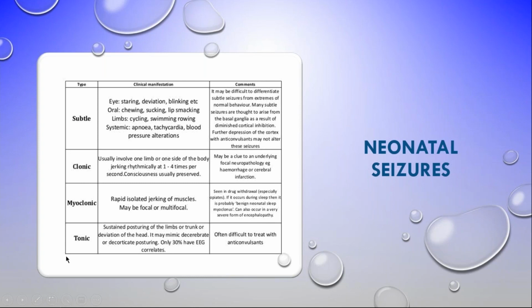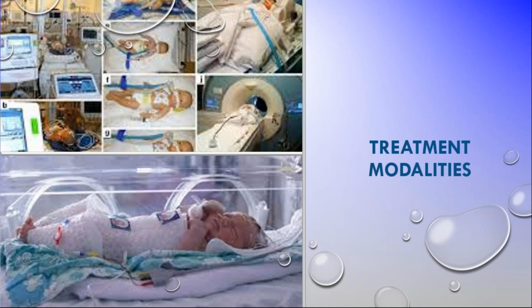Tonic, sustained posturing of limbs or trunks, or deviation of the head, it may mimic decerebrate or decorticate movements. Those are movements inwards with the arms or outwards with the arms. Only 30% correlate with EEGs, and it's very often difficult to treat with anticonvulsants. It can be tricky to treat with anticonvulsants. So what are the treatment modalities for these babies? There are various cooling methods that can be applied, and ventilation is most often what happens. So they will ventilate these babies, they will cool them, and they will send them for an MRI, often post-cooling. This baby has full body cooling.